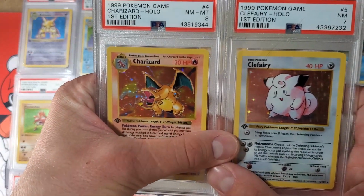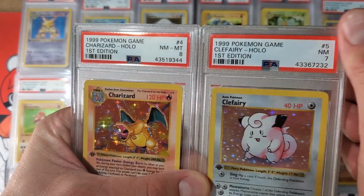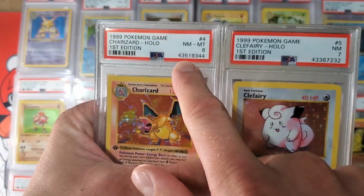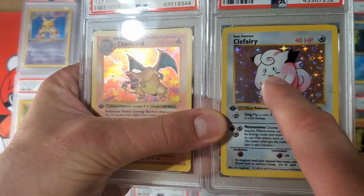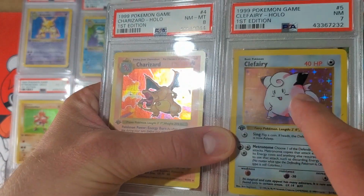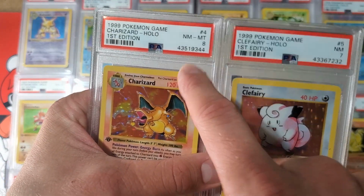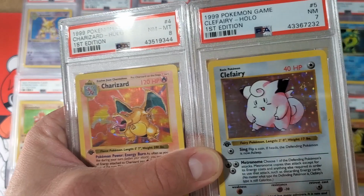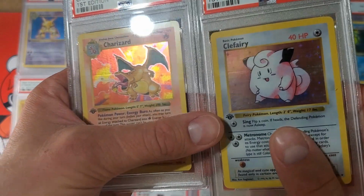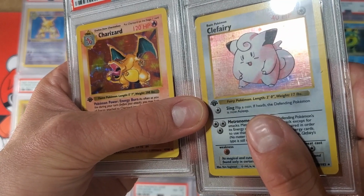Oh, that's actually interesting. I was going to say two cards in sequence. Maybe that slants the other way then. I was going to say two cards in sequence having the same damage. That makes me think that PSA did it. But now that I see that they, in fact, were not in sequence, now I might be leaning more towards improper storage from the guy who graded these, potentially.